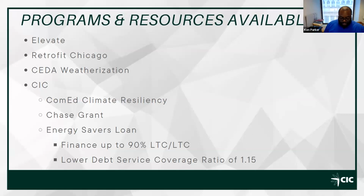On top of the loan that you may receive from CIC, we can help out with some of the rehab things, such as flood proofing, flood management, stormwater management, backup power, and waste management. If you're interested in solar for your buildings, or if not, we can help out with the community solar program.